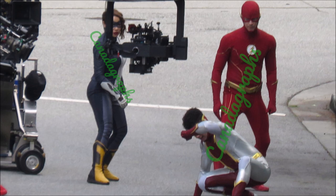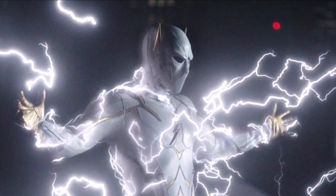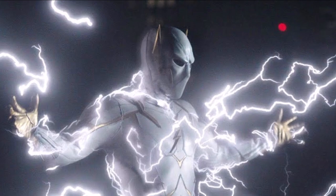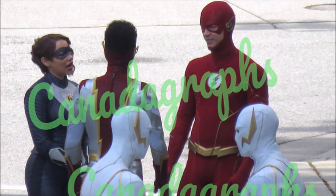And shortly after this, they have that family talk, and you can see them giving Bart a talking to. I would presume they're saying, "What are you doing, Bart? Why did you go after all these Godspeeds, or, you know, like one Godspeed?" And I presume he's explaining what happened and why they had to come and save him. But it seems like a pretty intense conversation in terms of family talk.